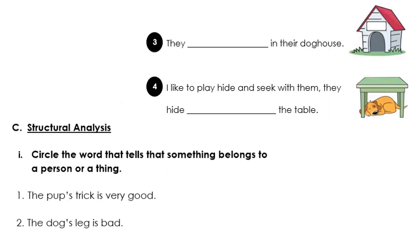Next, number 3, they blank in their dog house. So if you look back at the table, the best match is the word live. What do dogs do in the dog house? They live.